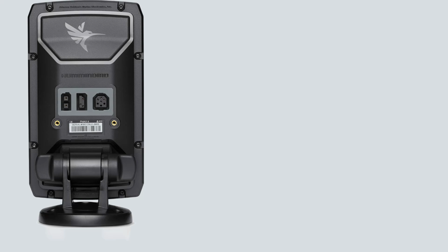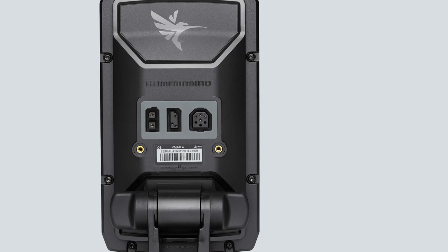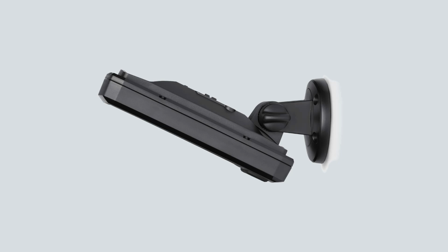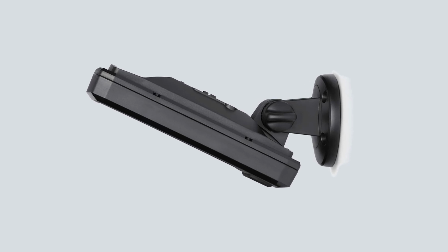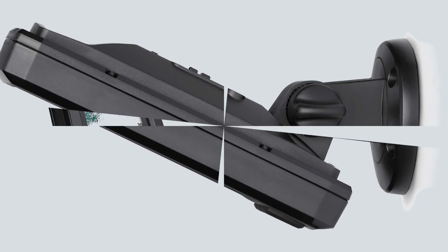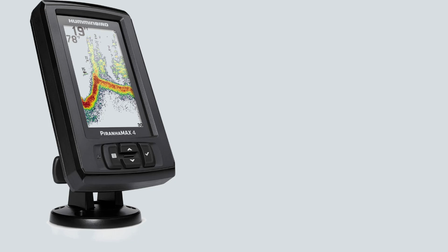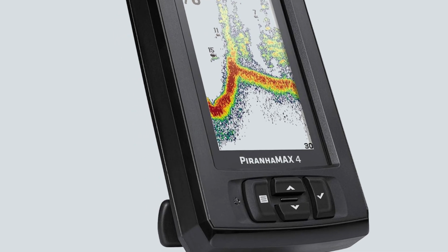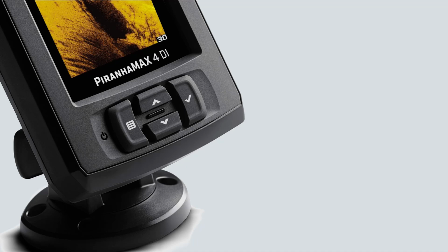With a 4.3-inch color LCD display, this fish finder offers clear visuals for better insights on what's beneath your boat. Its Fish ID+ technology, along with fish and depth alarms, make detecting fish easier than ever before. The tilt and swivel mount lets you quickly adjust the screen angle to suit your viewing preferences. The PIRANHAMAX 4 includes the XM 9 20 T transom mount transducer, ensuring precise readings, and comes with a 1-year limited warranty. Whether you're a beginner or a seasoned angler, this fish finder packs advanced features into a user-friendly package to enhance your fishing experience.